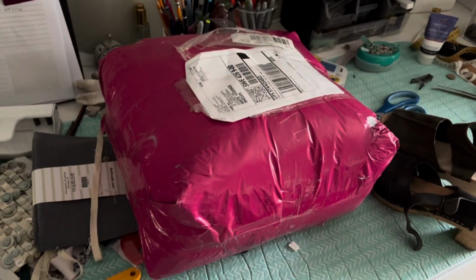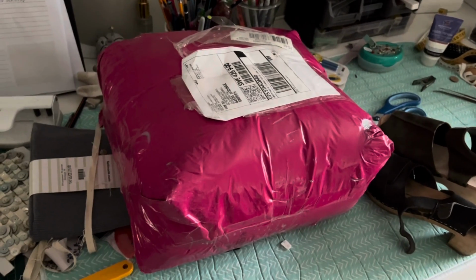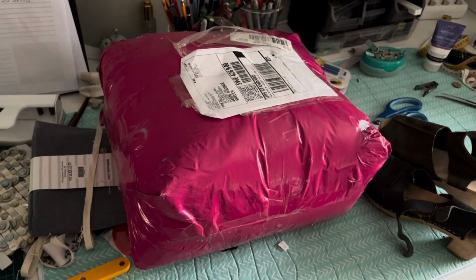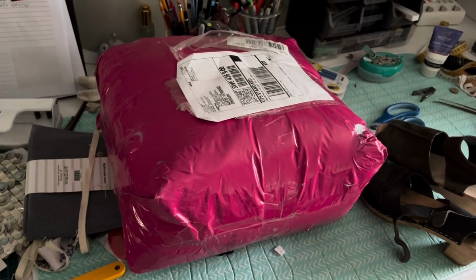I will share some pictures of that, and then I will share the very exciting fabric haul from Beyond the Pink Door, because look what I got from the UPS man just an hour ago. Look, look, look. I haven't opened it, so I thought I would do it on camera and you would share the moment with me. I'm so excited, as always, when Andrea sends me post.